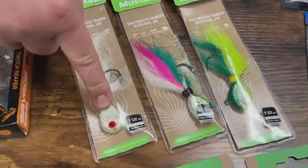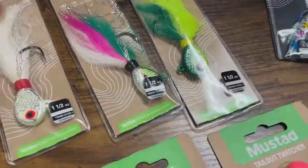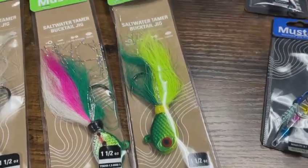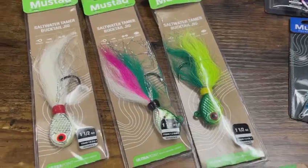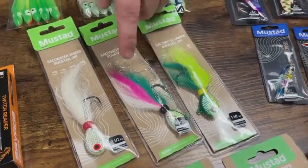They're flat, kind of pancaked out heads, which is kind of cool, and they're kind of dimpled like a fish scale. Cool color patterns again. Great Mustad hook. Variety of different sizes, right? Yep. And color patterns. They're just a great bucktail with a nice flash on some of them.